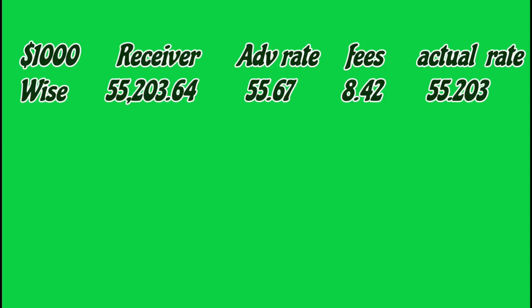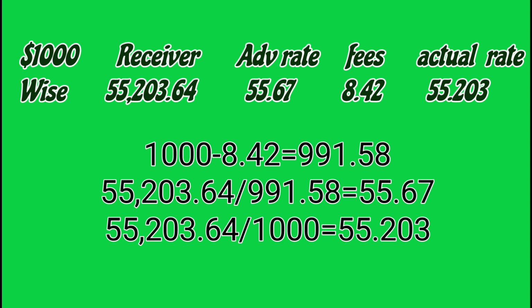The first company we're going to look at is Wise, formerly known as TransferWise. The amount that will be transferred from your $1,000 is 55,203.64 pesos. That's available for cash pickup as well if you should choose that route. Their advertised exchange rate is 55.67 pesos per dollar. They charge fees of $8.42, which makes our actual exchange rate, when you do the math, 55.203 pesos per dollar. That's because from your original $1,000, Wise subtracts the fees so that you're actually transferring $991.58. So doing the calculations, you can see the difference between your advertised and actual exchange rate.